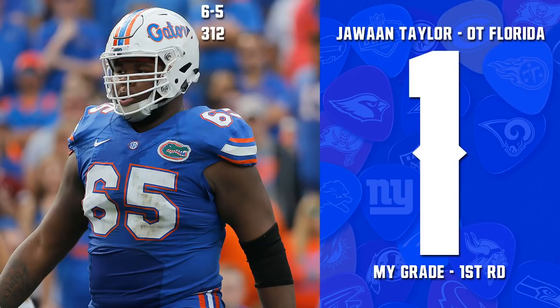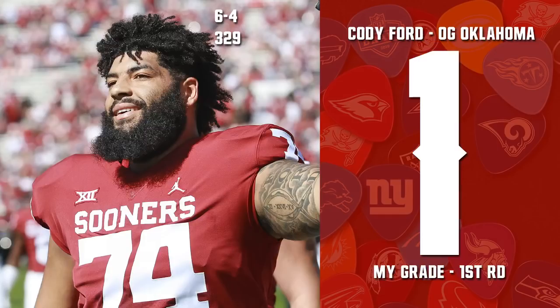And this guy, could be a tackle or a guard. And that's Cody Ford from Oklahoma. I'm putting him at guard because that's where I think he'll play. I like him at right tackle. He had success at right tackle. But because I really think he's going to get drafted and play at guard, I put him at guard. But consider him a tackle as well because I view him as a solid right tackle. 6'4", 329. Quick feet for him. Very impressive on the outside zone for him. So grade 1, first round for him, a first guard if that's where he plays. But again, I think he can be a first round tackle as well.